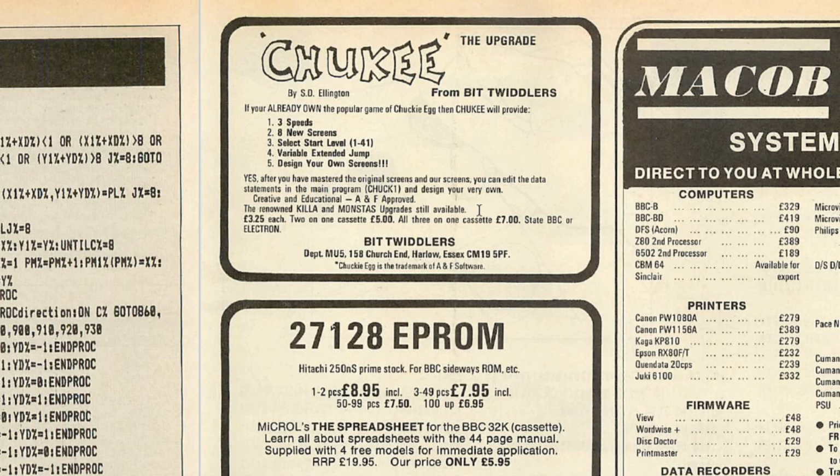It's also interesting to see that A&F Software, the publishers of Chucky Egg, actually approved this, or at least that's what it says in the advert. I very much doubt that Acornsoft approved the hacking of their monsters though. Nevertheless, it's interesting to see how some enterprising coders were making money off the back of other people's hard work.